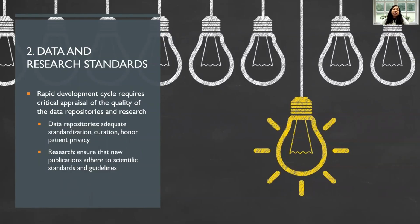The second thing we've learned is that there's a need for data and research standards, particularly when the innovation cycle is short. Now, the rapid development cycle requires a critical appraisal of the quality of the data repositories as well as of the research. In terms of the repositories, we need to make sure that the data are trustworthy, they're standardized, they're curated in a way that is accepted, and in a way that also honors patient privacy. In terms of the research, we need to make sure that these publications, especially the preprint publications, that are proliferating rapidly, actually adhere to scientific standards and guidelines.